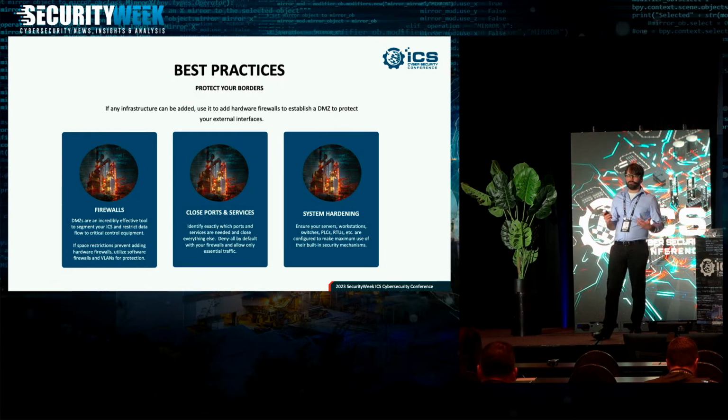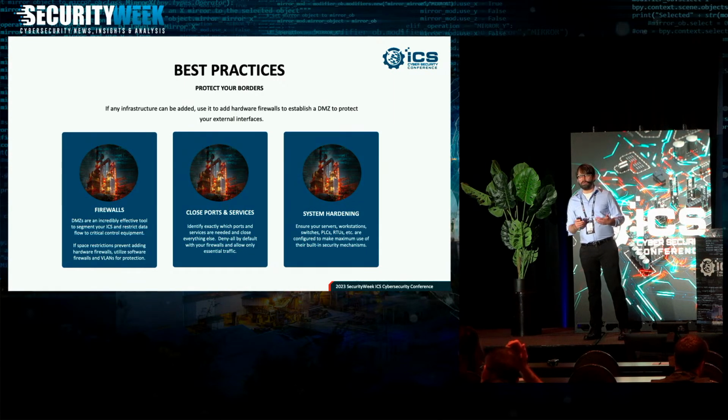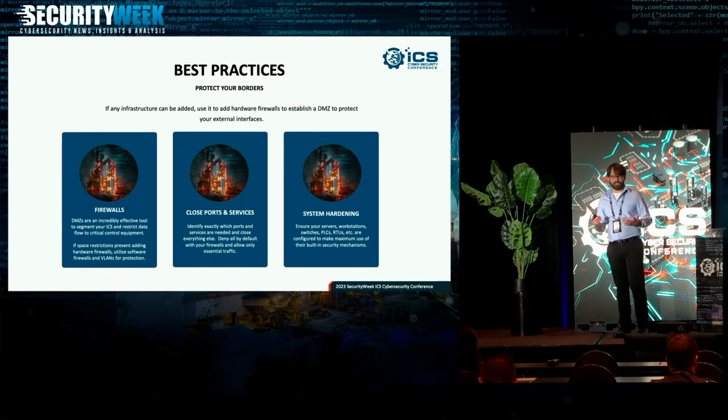And then use system hardening. So even really old, obsolete systems typically have some kind of feature that can be used to harden it at least a little bit. So look into what your system can provide and harden it as much as you can without making any design changes. So it's basically increase your security without having to make bigger design changes, right?